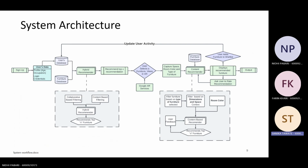So once the user is done logging into his account, he is then guided to the home page where we show him furniture which is recommended by this hybrid recommender. The user can then browse through the furniture, and if he likes a furniture, we have an option to visualize it in his space. So we have a feature of view in AR. The user can select that and then visualize his furniture.